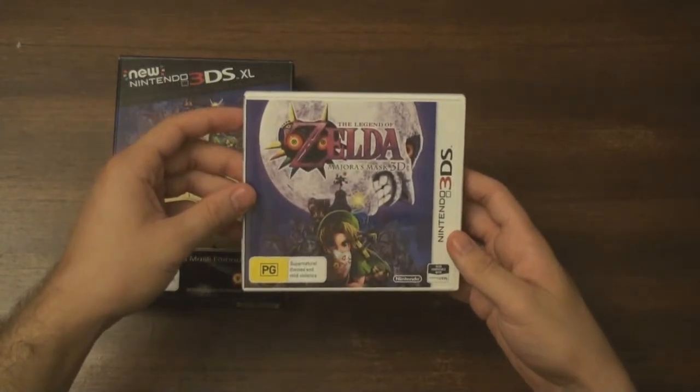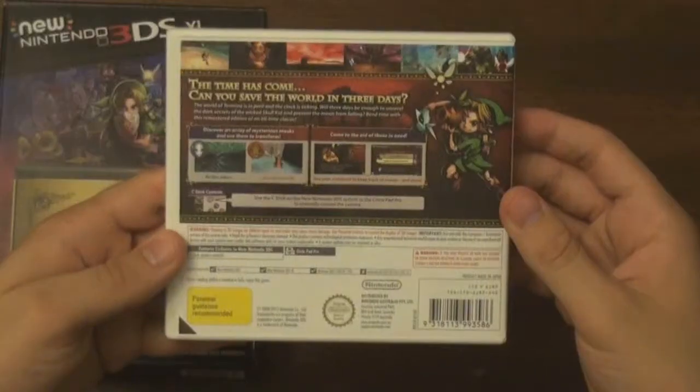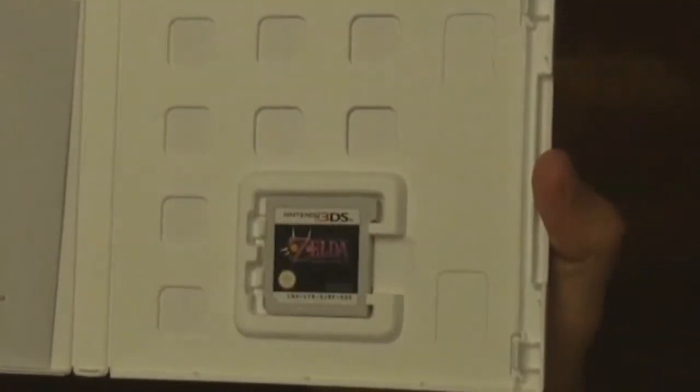Now for Majora's Mask 3D. It says on the back, the time has come. Can you save the world in 3 days? I sure hope so. I mean, I did once on the N64 version, but that was like 10 years ago now.